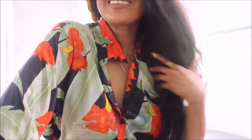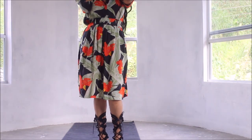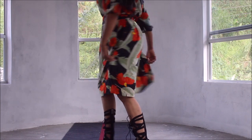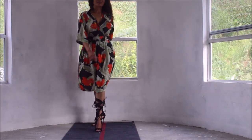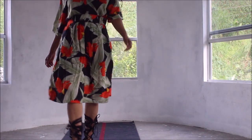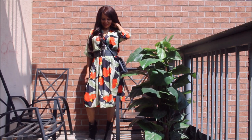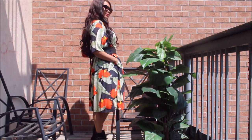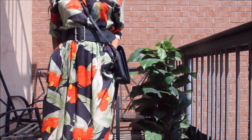I found this beautiful piece and it is a really, really sustainable fabric. It is viscose, I think. But let me double check on this because I could be wrong. Actually, it is a cotton and polyester blend. Guys, I couldn't leave it behind. Yeah, I brought it. It is with me. And I'm gonna be wearing this for the fall. Here I'm rocking it during the summer.